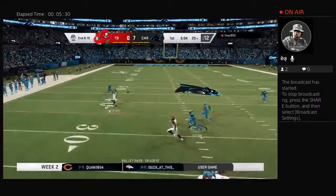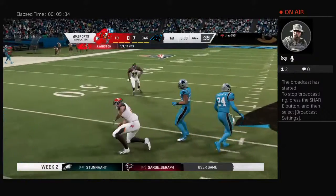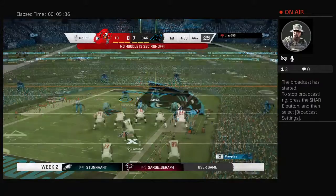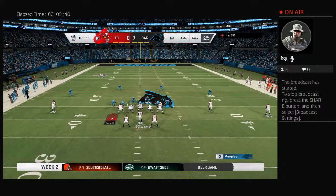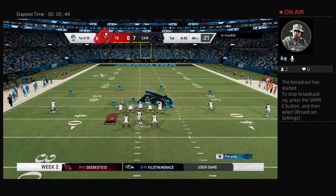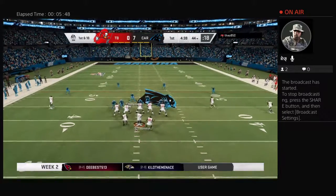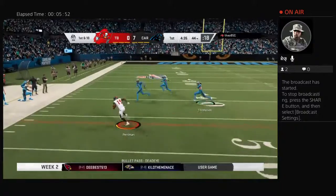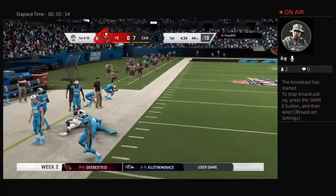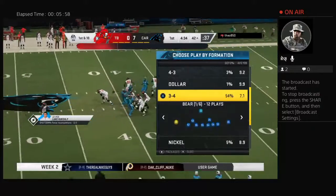From the shotgun, it's Winston. It's caught by Mike Evans. And they'll get it up just short of the 45 at the 44. 19 yards to pick up there. Move the chains. The first down throw for Winston. He's got this one complete to Perriman. 14 yards there and a Buccaneer first down.